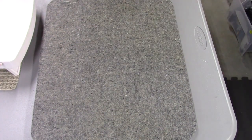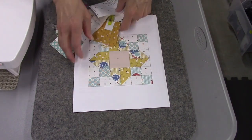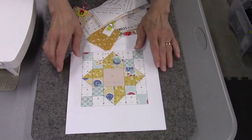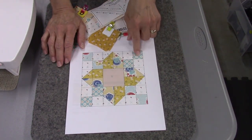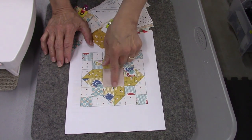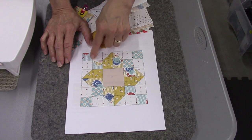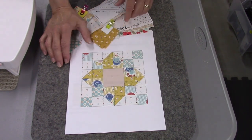Okay, and the third one is called Lucky Clover. This one has more fabrics in it, and we have regular squares, like this will be a 4 patch. We have half square triangles. There's 1 large patch in the center, and then just single squares. So a couple of half square triangles.